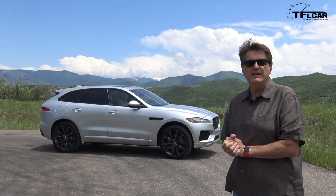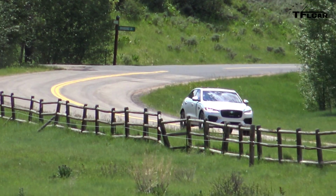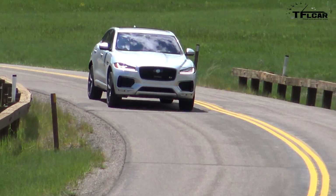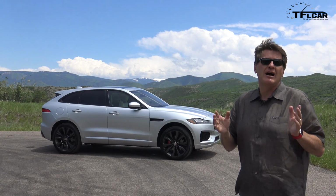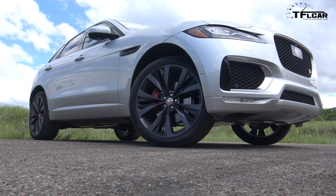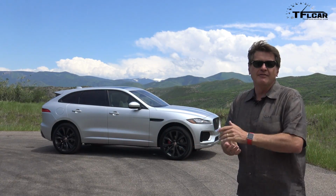Meet the 2017 Jaguar F-Pace, Jaguar's first crossover, or, as the company likes to say, a performance SUV. Last year, Jaguar sold about 15,000 cars in America. Let me put that into perspective for you. Lexus sold about 100,000 of their RX model, which will compete directly against this. Now Jaguar is hoping that this car is going to increase their sales significantly. Well, let's see what they've built by taking it for a ride.